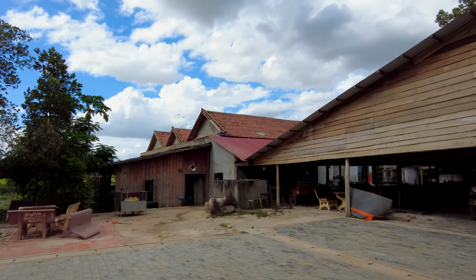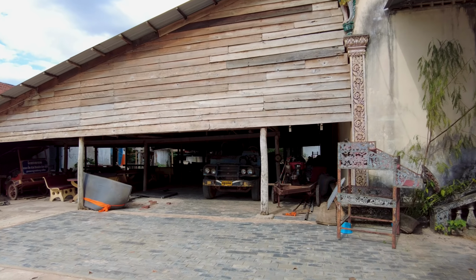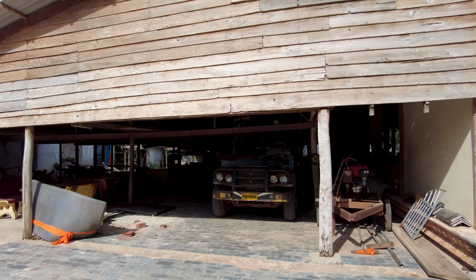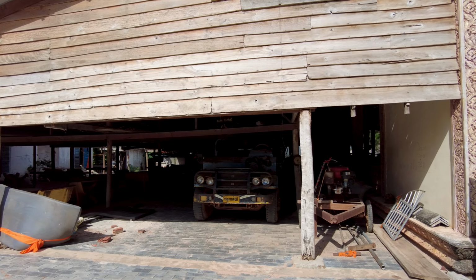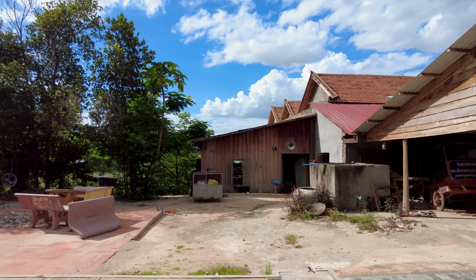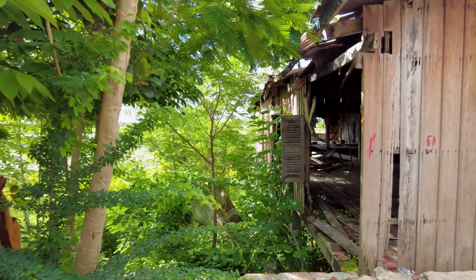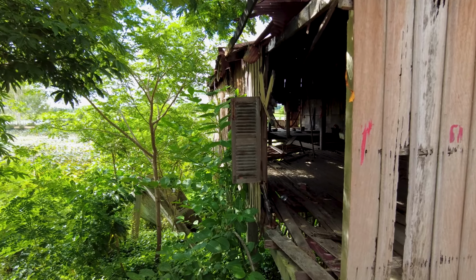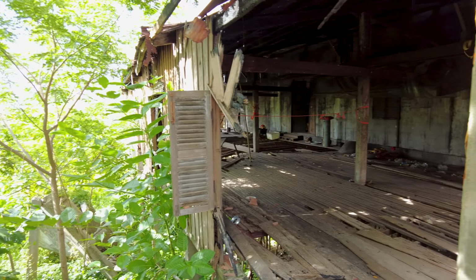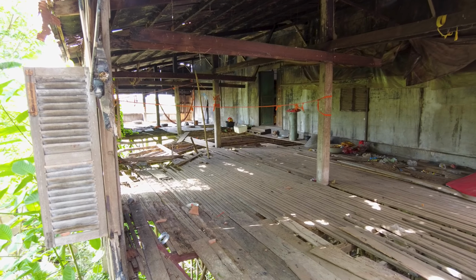Wow. That is a very old car, jeep, whatever it is. Don't know what it is, but it's old. Check this out. Oh my goodness. So this thing is just at the point of being taken back by the earth. Look at it. I'm scared to even lean on it.